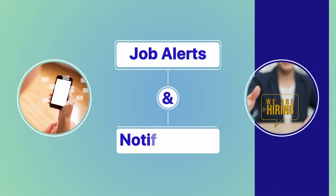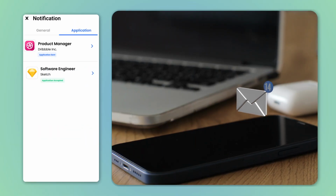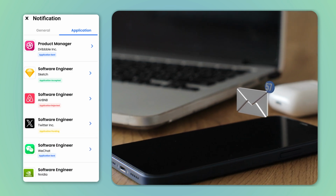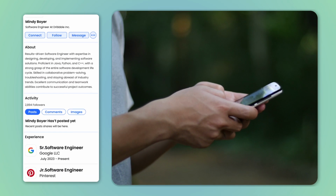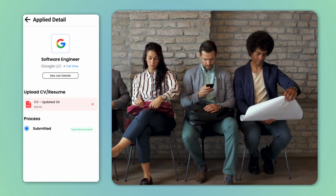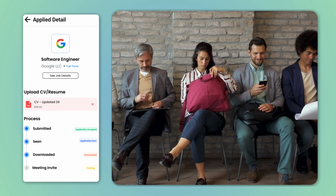Job alerts and notifications keeps users informed about new job opportunities, application status updates, and relevant industry news through push notifications. Through networking and messaging, facilitate networking among users, allowing them to connect with recruiters and industry professionals, and communicate through messaging. Application tracking and analytics provides tools for users to track their job applications, view application status, and gather insights into their job search progress.